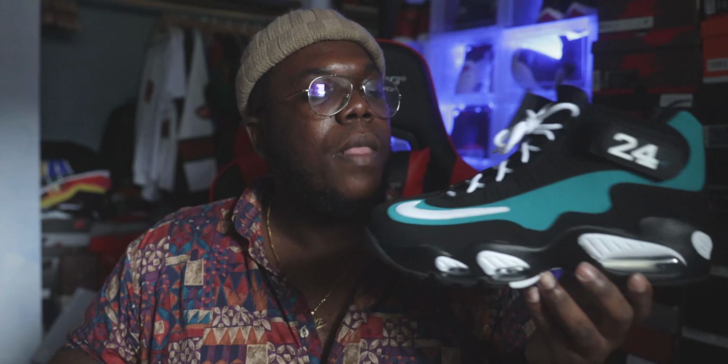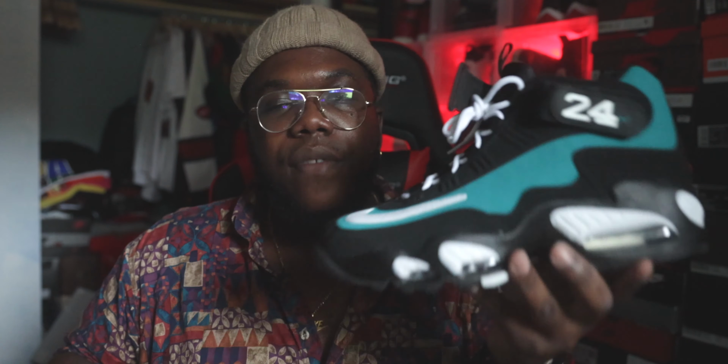But definitely, I know people love the Jackie Robinson versions pretty much more than the OGs, which I've been hearing, but I love the OGs. OGs are up there now, bro, like 350. Crazy how fast that shoe jumped up. And I definitely can see this colorway jumping up like that sooner or later. But again, very fire shoe.